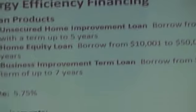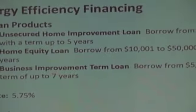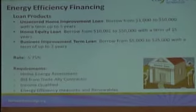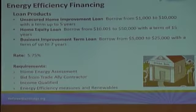Energy efficiency financing: City of Bainbridge Island and Kitsap County partner with Kitsap Credit Union. You've probably seen a lot of the ads, maybe in the newspapers. We're offering 3 loan programs: an unsecured home improvement loan, a home equity loan, and a business improvement term loan.